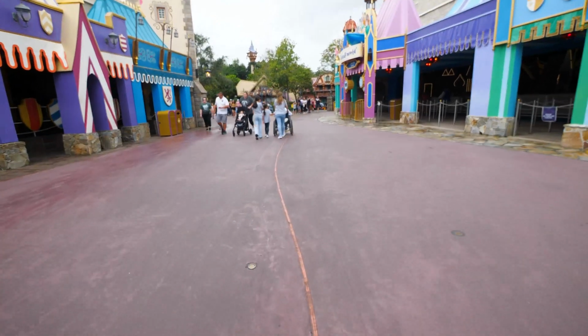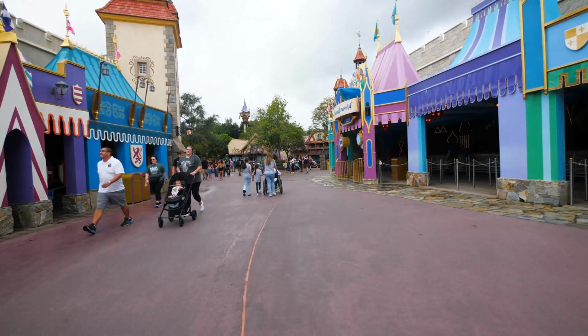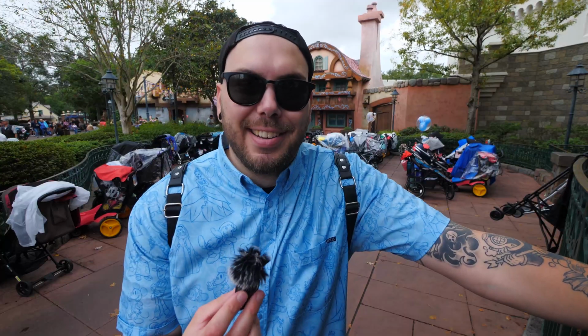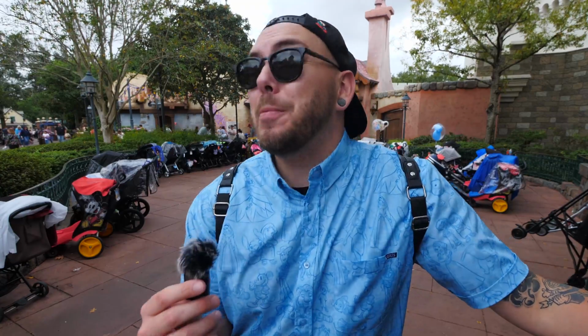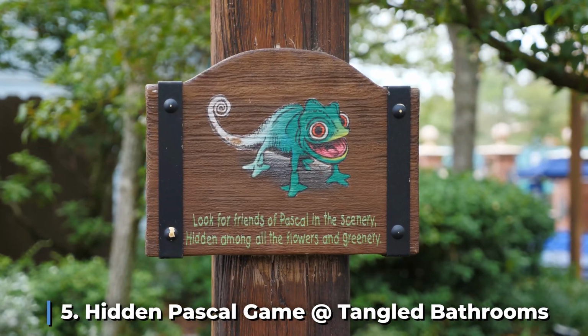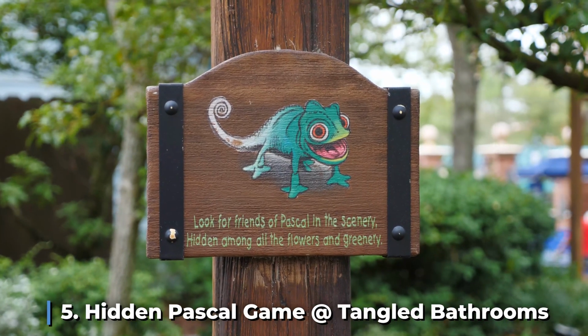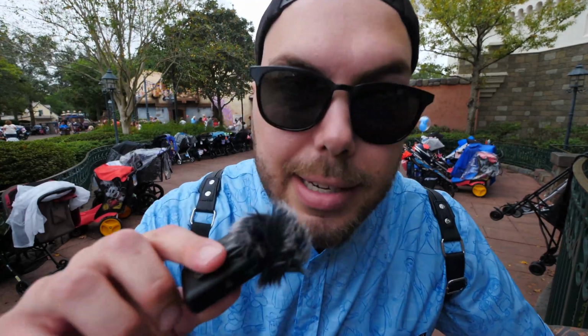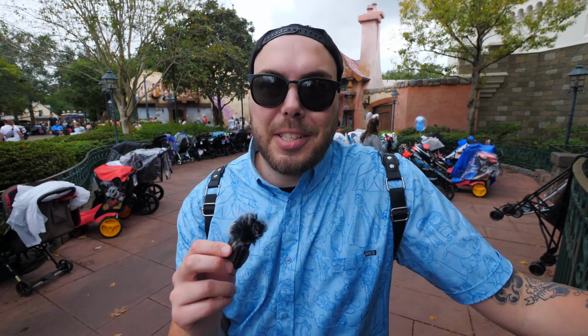I don't think when I originally made this list, I realized how much I would be zigzagging back and forth across Fantasyland. That's my bad. But we have made it over here to the Tangled bathrooms on the very edge of Fantasyland, where you can find one really fun I Spy game. Did you play I Spy growing up? Well, there's a Pascal I Spy game here around the Tangled bathrooms if you're looking to kill time while somebody's taking a poop.